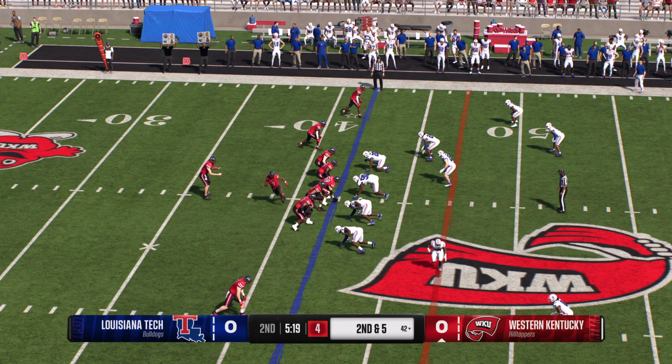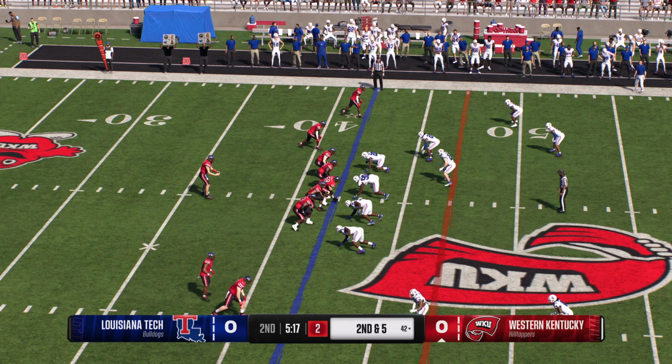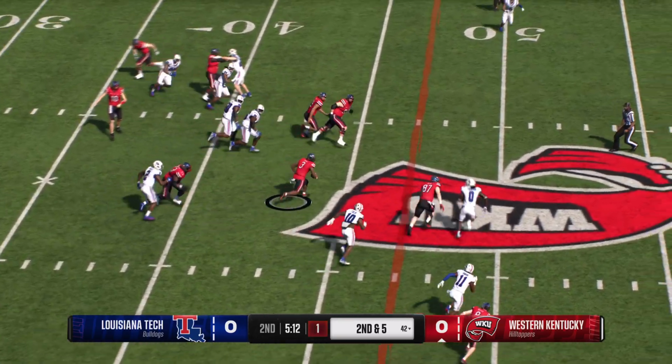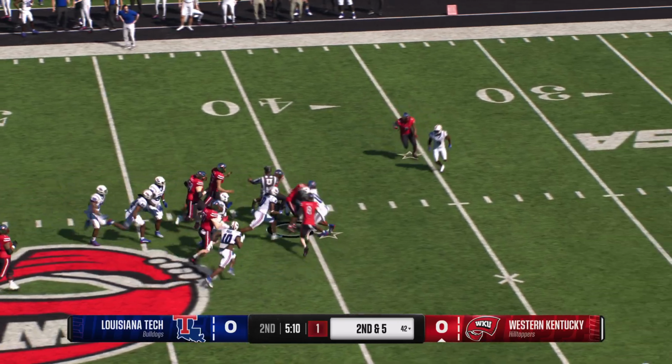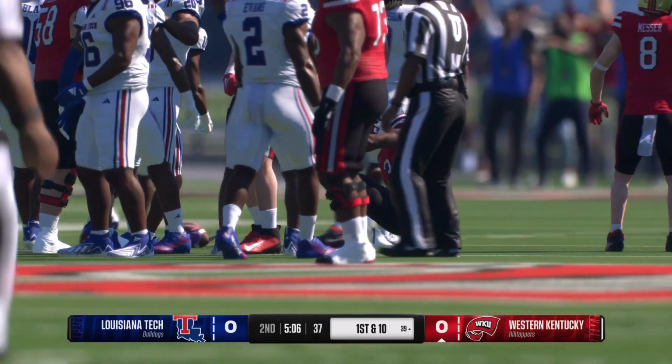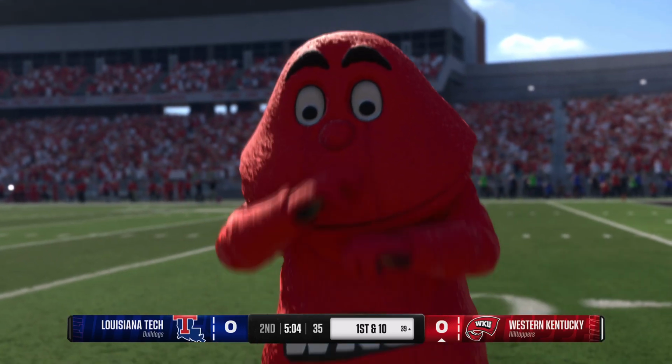Motion by the back forces the defense to adjust. On 2nd down, he's looking downfield. Grabbed in the backfield. It's Young. And they do a really good job. Not as easy as it looks to get those blocks. And he picks up the first down.